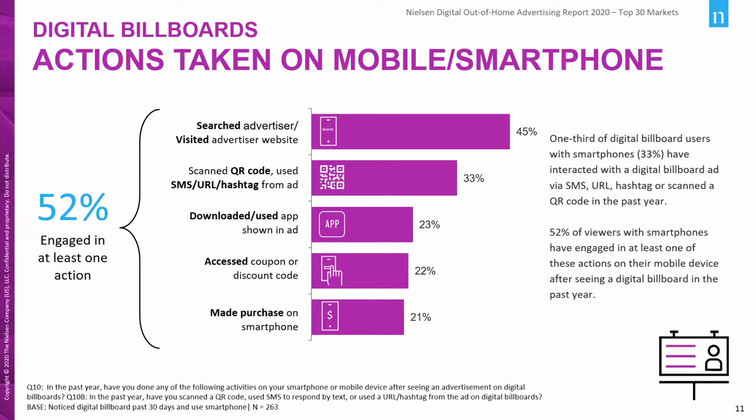Next, we asked about activities that were specifically done on their mobile or smart device. So again, we asked about, did you search for an advertiser or visit an advertiser's website after seeing a digital billboard? We had 45% that said that they had done that on their mobile device. We had 1/3 saying that they had scanned a QR code or a URL or a hashtag that they saw in a digital ad. And again, this is having done that activity within the past year.